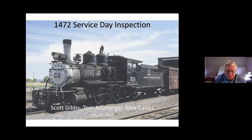Thanks, Mark, for the introduction. My two co-authors on this are Tom Artsberger, who is the chief mechanical officer on 315 for Durango Railroad Historical Society, and Max Casillas, who is the project leader for the Cumbres & Toltec, who is leading the work for the railroad on the 1,472 service day inspection that CNTS is doing for DRHS. So I think both of them have probably joined us tonight.